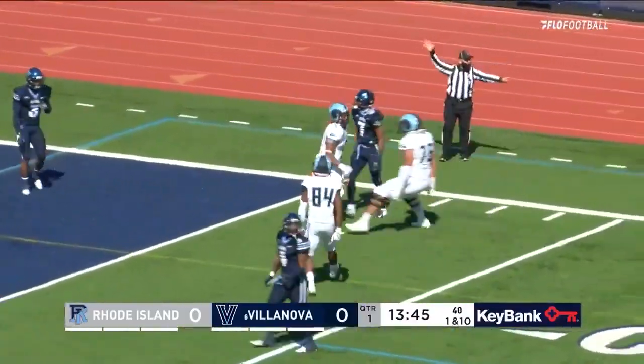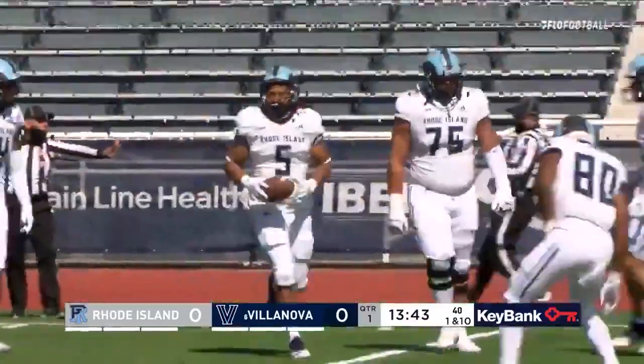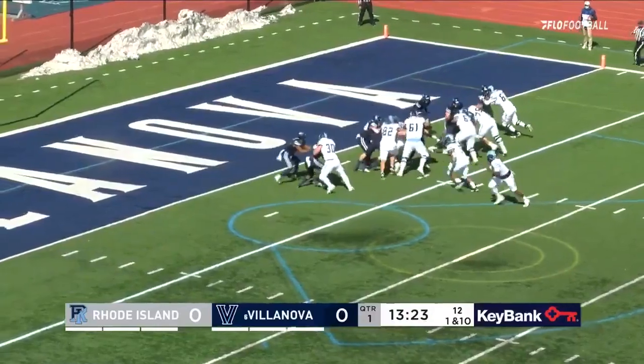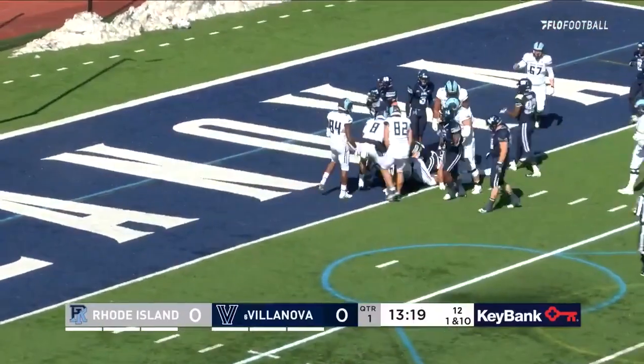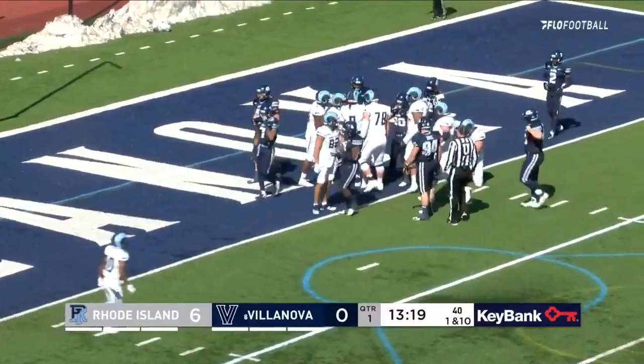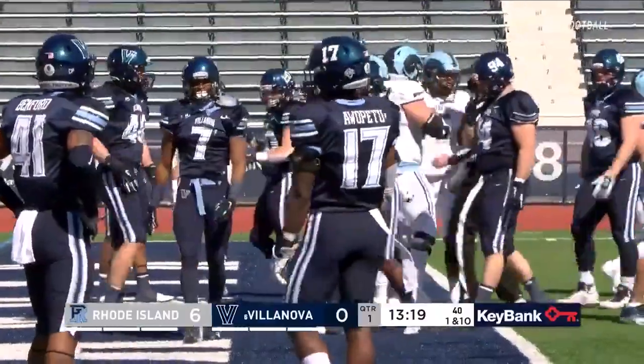Oh, a breakout play for the new running back sensation for Rhode Island. Going to try and run the football. First and goal, right up the gut there and into the end zone. Rhode Island is on the board with a touchdown. Kevin Brown tops off that great drive.